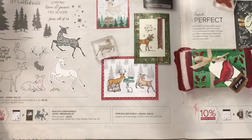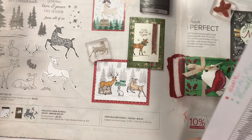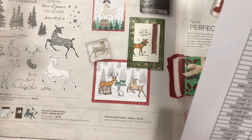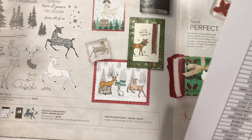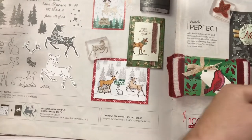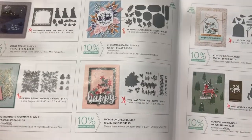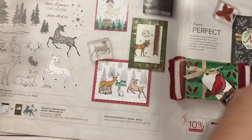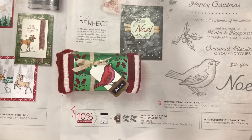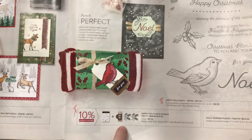Peaceful Deer, and what was it about the Peaceful Deer? But I think it was on the, let's see, the Deer Builder Punch on page 67. Let me double check that one. Yeah, the Deer Builder Punch we are losing, so that's all gone. Happy Holidays, our Happy Holidays stamp set and the Border Punch are gone.